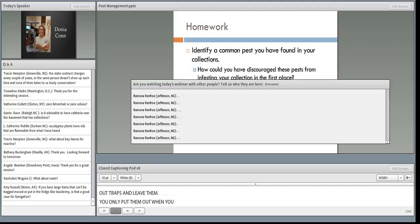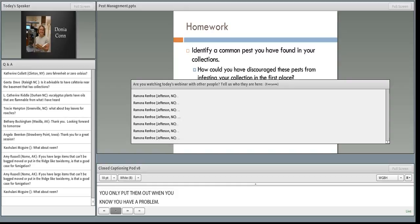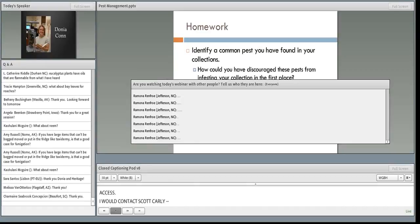Amy just asked a question about large objects. For your large objects, a lot of times what you can do is wrap it in polyethylene sheeting with a lot of tape so there's no access. And then I would contact Scott Carley at the Alaska State Museum. He's going to know just where in Alaska you could go. Now, I know Nome isn't anywhere near the Alaska State Museum, but he might know of somebody.